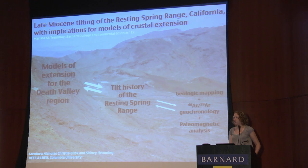one volcanic unit, we found that approximately half of the normal faulting that produced tilting in the range occurred between 11.6 and 9.8 million years ago, while half of the tilting in the range occurred after 9.8 million years ago. These results, when considered in the context of other constraints on fault timing in the region, are most consistent with the discrete normal faulting model.